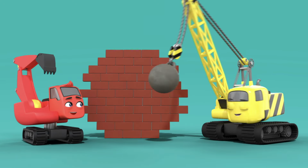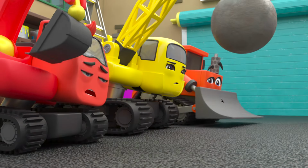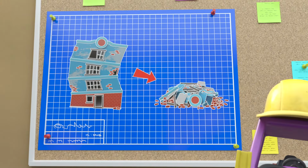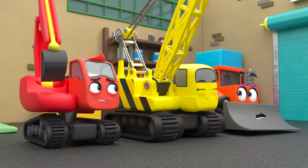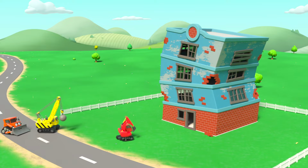The whole construction crew are getting ready for today's job. They're building that crumbly old building. That can't be right. Oh, they're demolishing the building. Daisy is so excited. Soon enough, it's time to get to work.